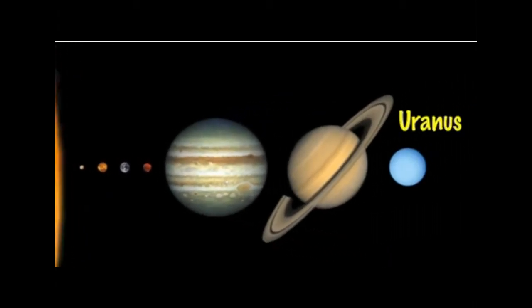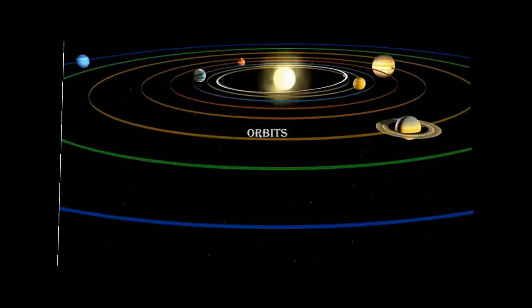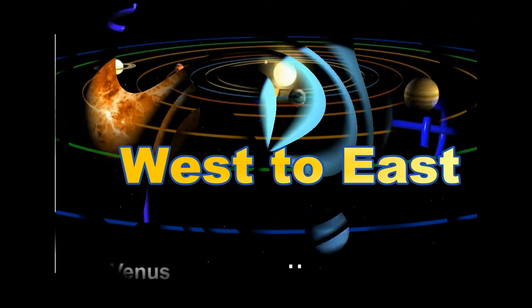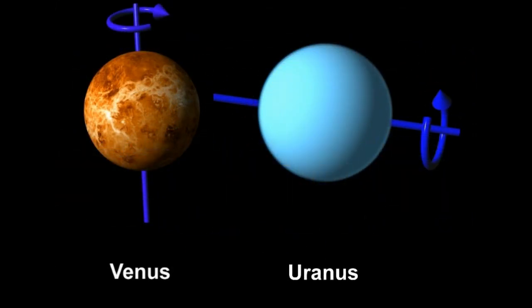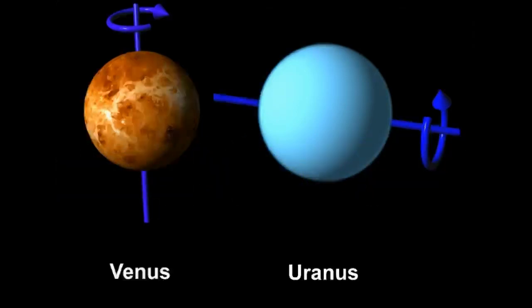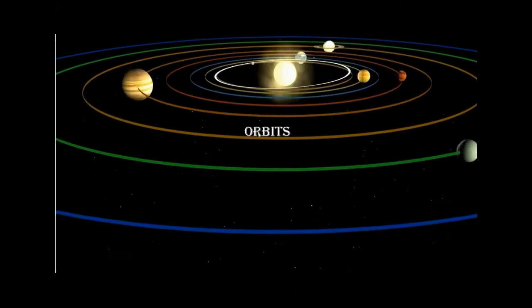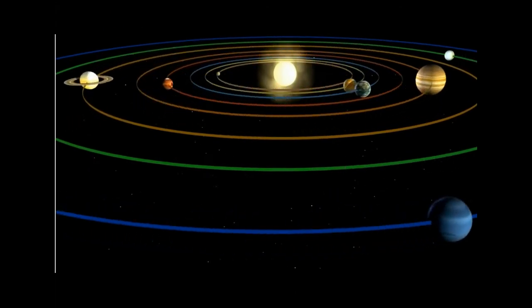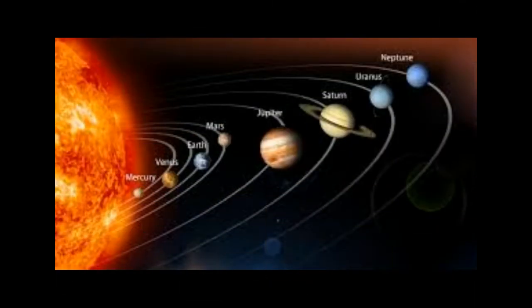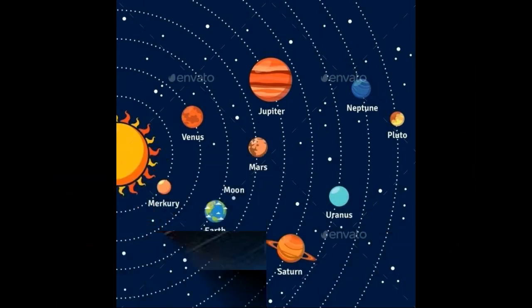All the planets rotate anti-clockwise from west to east on their own axis, except Venus and Uranus, which rotate clockwise from east to west. Which planets rotate in a clockwise direction? Venus and Uranus. The elliptical path in which the planets move around the Sun is known as an orbit. What is the meaning of orbit? The orbit means the path in which the planets move around the Sun.